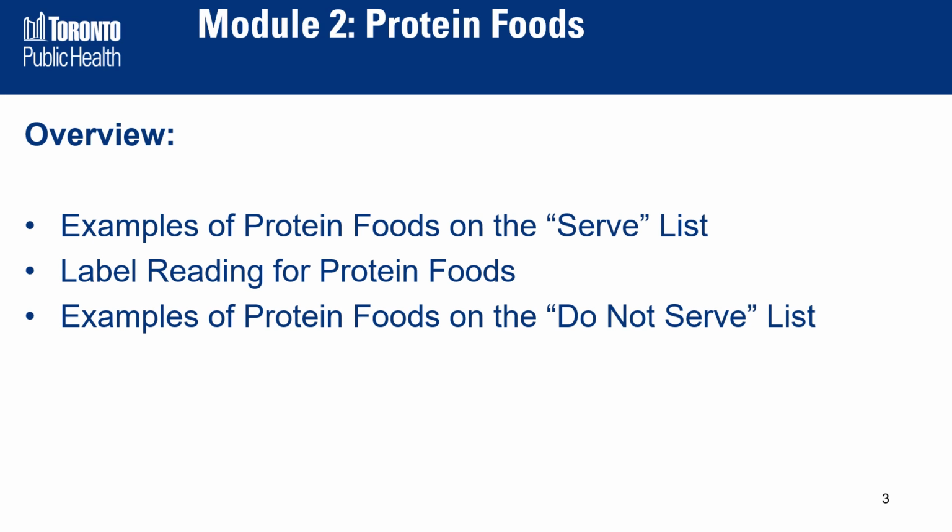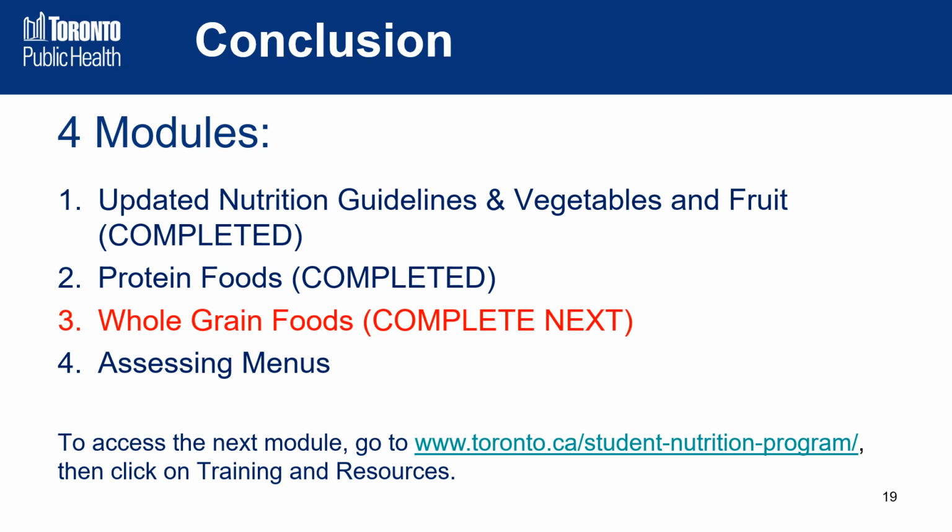This module covered the following topics: examples of protein foods on the serve list, label reading for protein foods, and examples of protein foods on the do not serve list. This concludes Training Module 2 on protein foods.